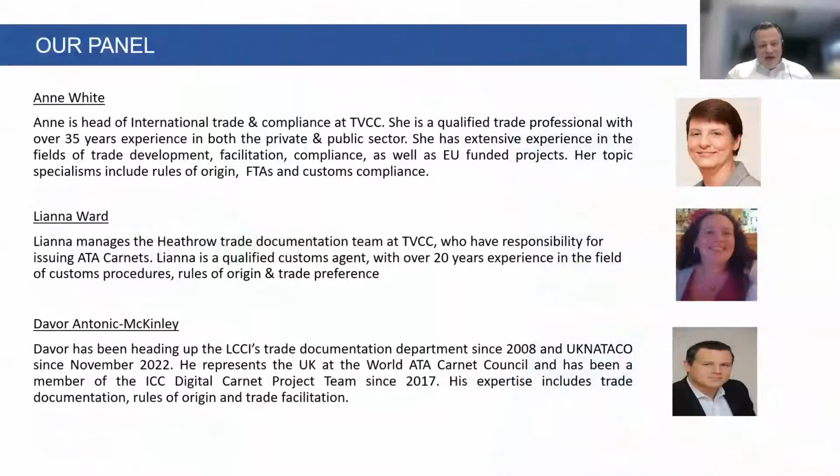Today's panel is made up of three of us. So first of all, Anne White, who is head of international trade and compliance at Thames Valley Chamber of Commerce. She's an absolute expert with over 35 years of experience in private and public sector, and this extends to trade development, facilitation, compliance, and EU-funded projects. And her specialisms include rules of origins, FTAs, and customs compliance. I've worked with Anne over many years, so I have a lot of respect for her expertise and knowledge.